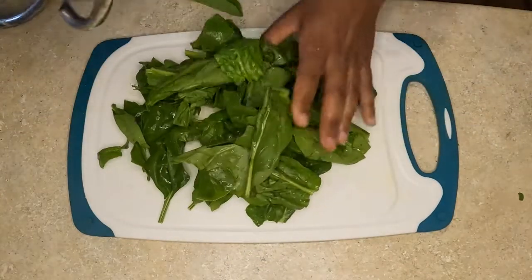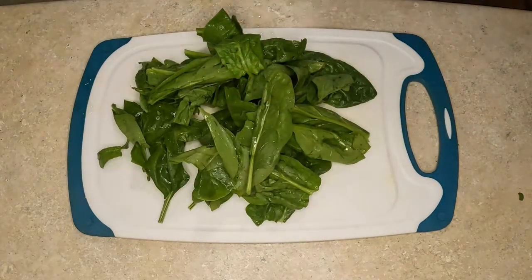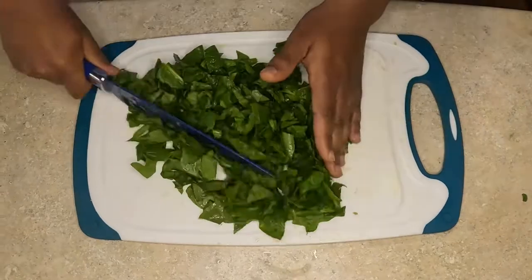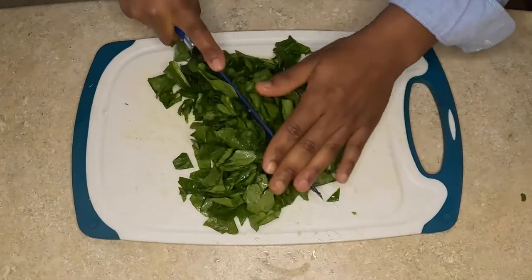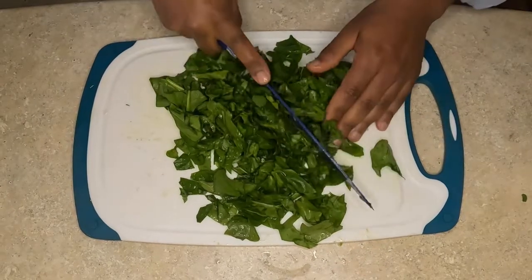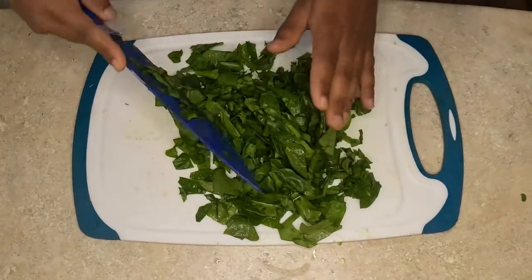Okay, now we're gonna give these guys a rough chop. Just start chopping. This seems about good, I think. I always say that and then I continue to cut. I don't know why. Okay, I'm done.